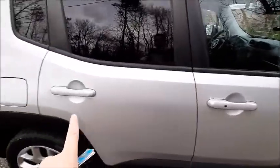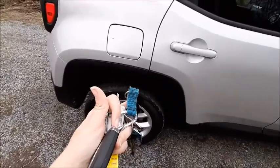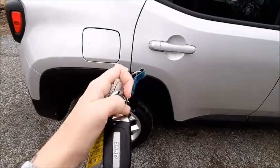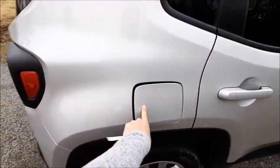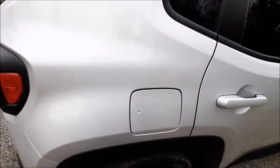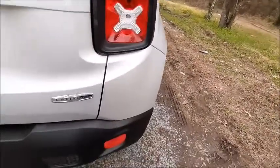Keyless entry on all of the doors. See? Keyless. Actually the key is this thing here, but it also has keyless start, so I don't actually need the key unless the electronic part doesn't work, or the battery dies. The gas tank is a push tank. I don't have to pull a button or a cord like the other vehicle. Some weird backlights, but cool enough.